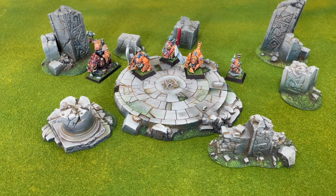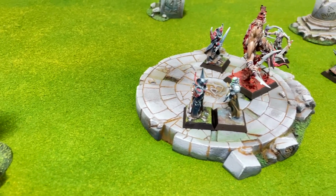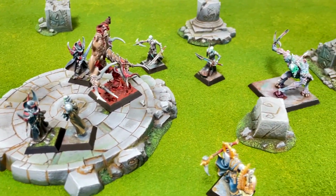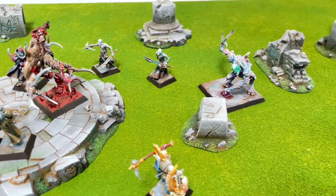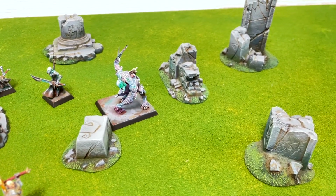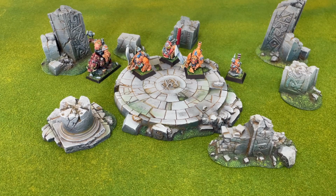And I was not disappointed, because yes, the quality of the terrain is very, very high. That was the first thing that I noticed. The clarity of detail, the structural material, the resin, it's really rock hard. It's super robust. So it got here and it was packaged very well, and I didn't have to clean anything. There was no flash, there was no mold lines, nothing. So that was a really big plus.